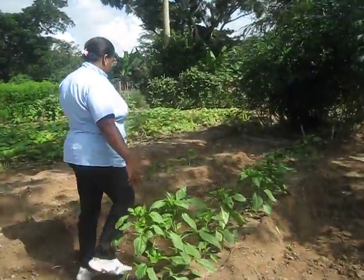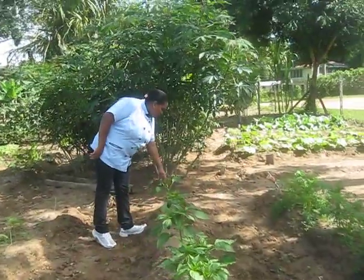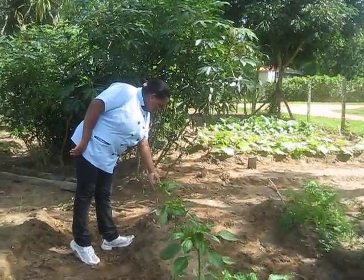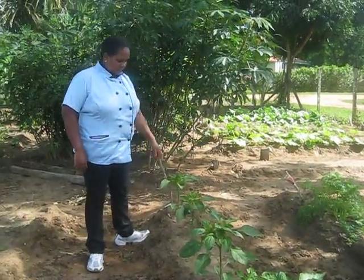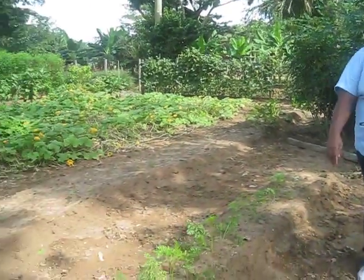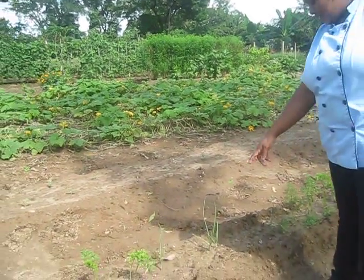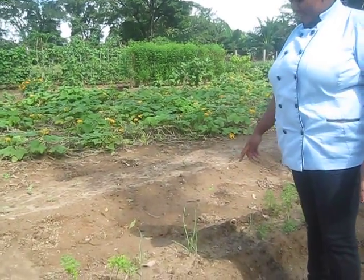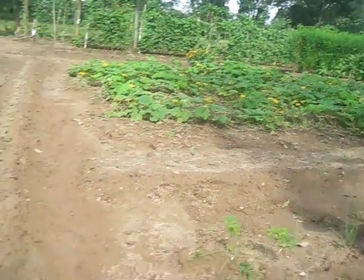some hot pepper. These are good with stews. Is this like a jalapeno? Yes. And here we have some more carrots, and a little bit of onion. Just a couple of them grew. So that's like an experimental stage right now, seeing how they grow. What do we have here?